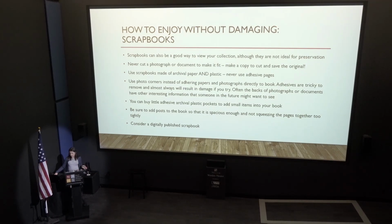You want to use scrapbooks made out of archival paper and photoplastic. You don't want to use those adhesive pages. Use photo corners instead of adhering papers and photographs directly to the book. Adhesives are really tricky to remove, and they'll almost always result in damage if you try to remove them. Often the backs of photos and documents have other interesting information that someone in the future might want to see.